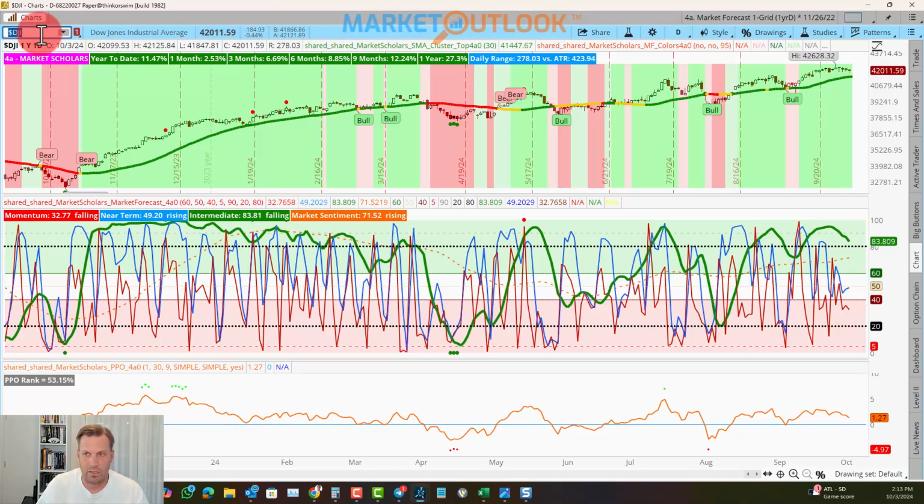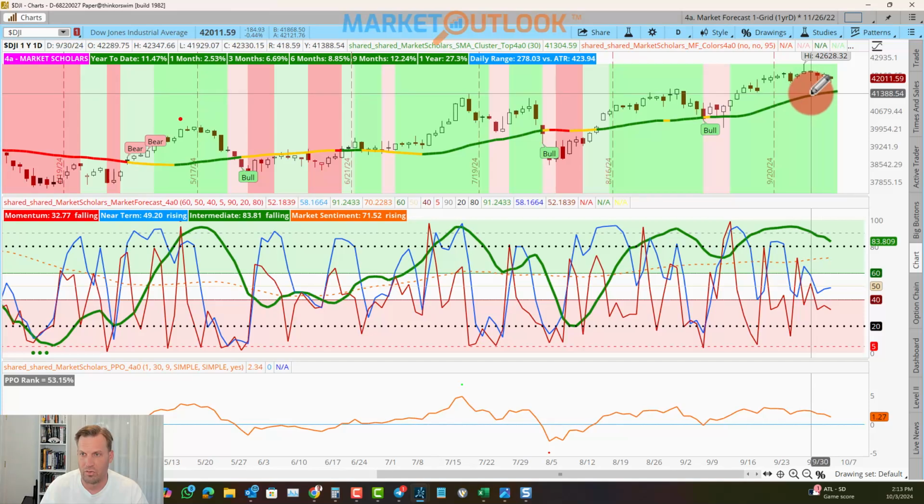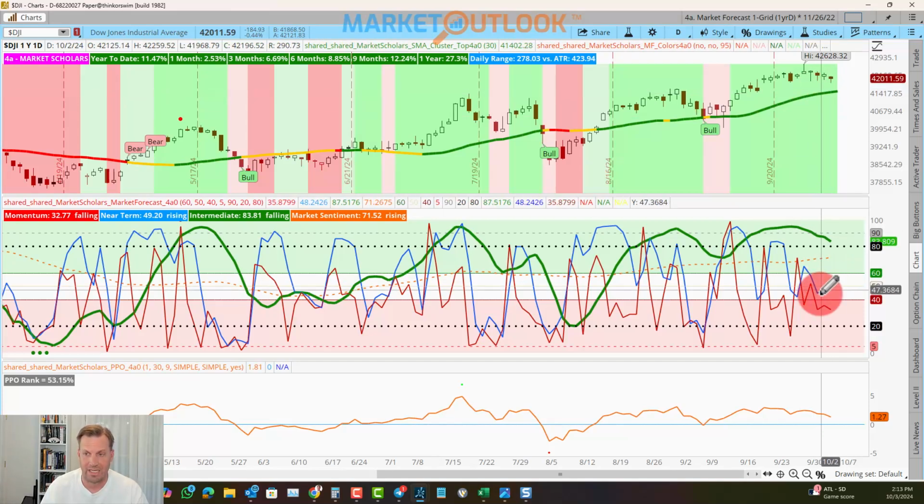The near-term line for the Dow never did get into bearish territory. It crossed below 60, so that's what we watch for. It's crossing back below 60, but it has now been 1, 2, 3, 4 days of being below 60, and it can't even get into bearish territory. So again, despite this little weakness, it's likely that the near-term line will bounce back up.